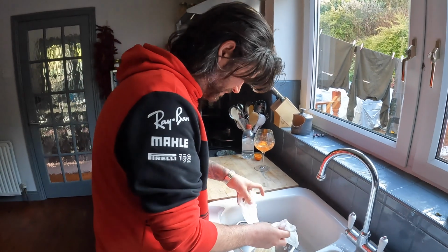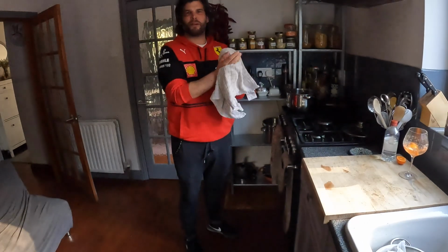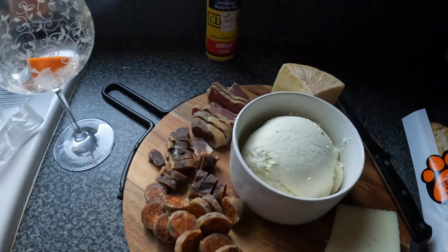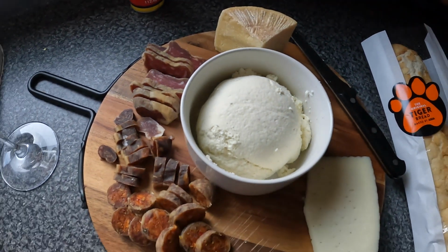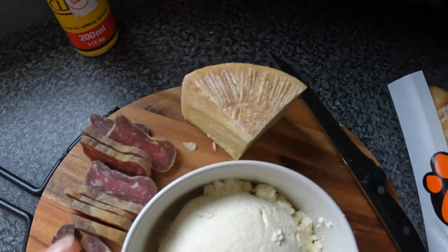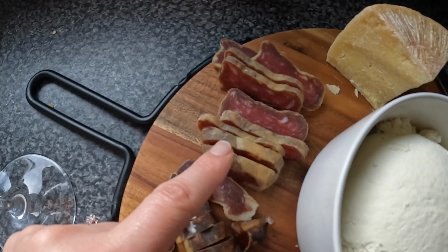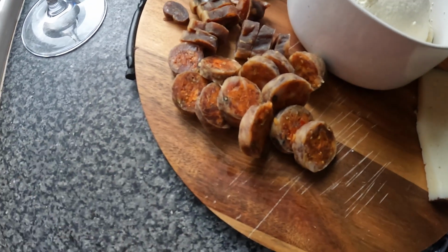Right, so we'll continue squeezing this, and then we'll get it into a dish, and we'll show you the end product. Did I make that one because it's come out good? Obviously. And look at that. Homemade ricotta. We've got some shop-bought manchego, that's a bit of a cheat. Italian cheese direct from Italy. And then this is our homemade sausage just here.